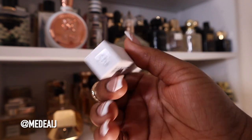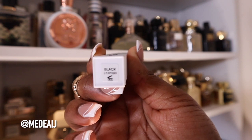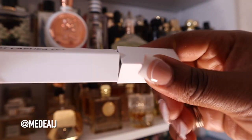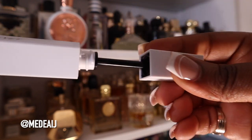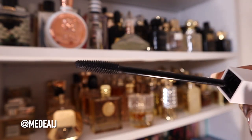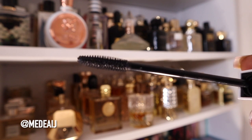These are your go-to baddie products. If you've got this in your collection with your foundation, honestly, you are good to go because these will bring out the makeup look, give you that glowy look, give you that finish that you're looking for time and time again.